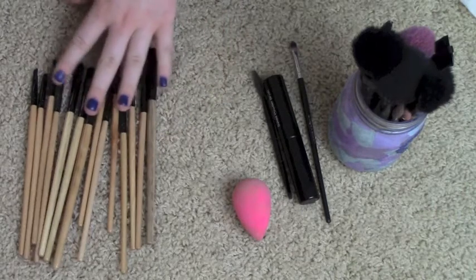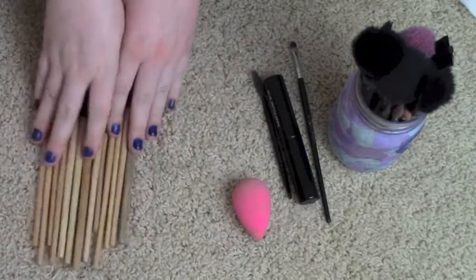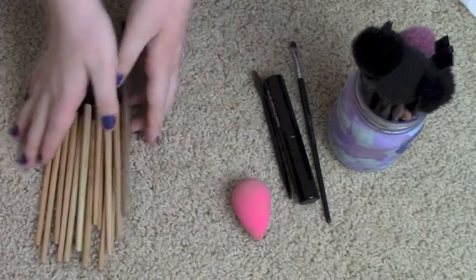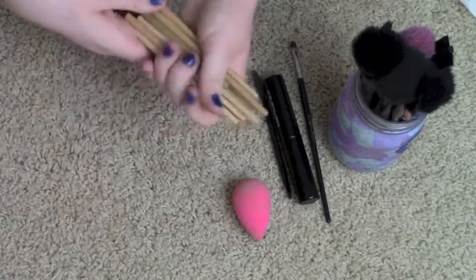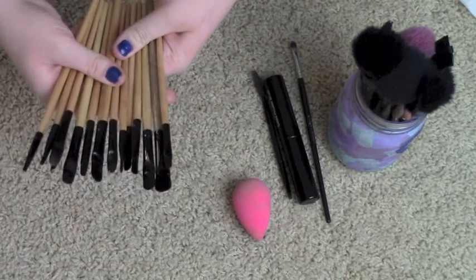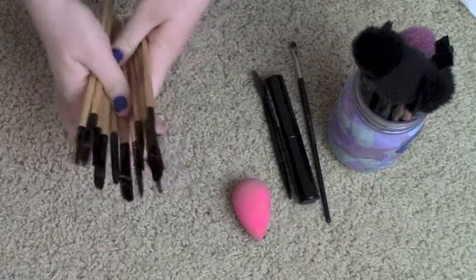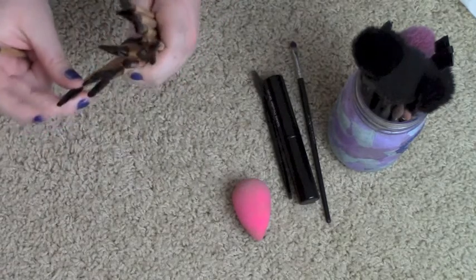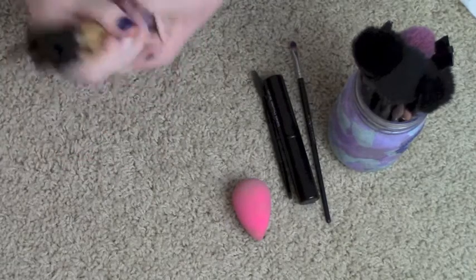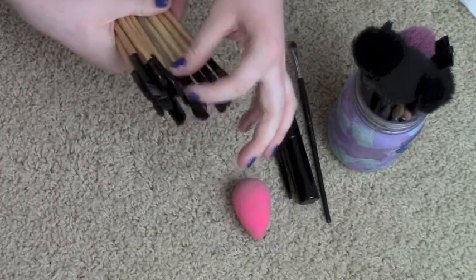Please, no hate for getting rid of these things. I'm not trying to be wasteful. I feel wasteful just keeping them when I don't use them. So I probably am going to get rid of all of these and get some new eyeshadow and liner brushes, because I never use any of these. I just don't really like them.